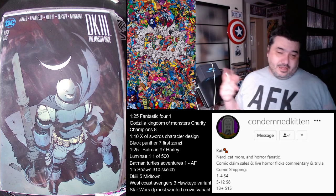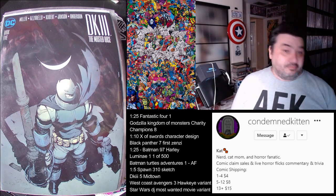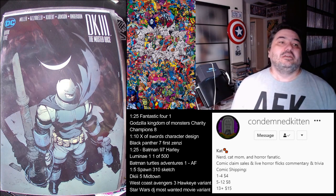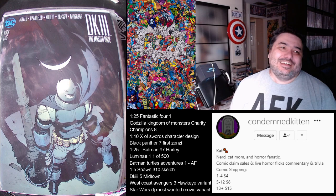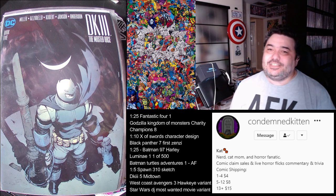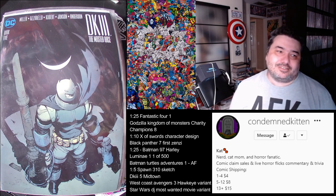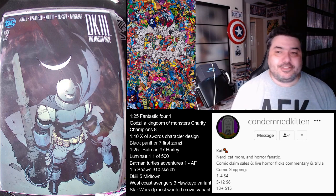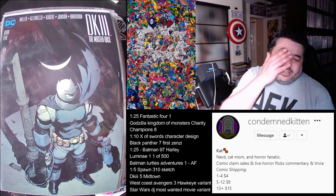Okay, so... Dark Knight 3. Miller's story. Again. 1 and 2 and now 3. The Master Race. I don't know about that. There's a bit of tongue-in-cheek here with this Midtown exclusive. It also comes in a sketched version. I prefer this version because I think you lose something on the sketched version.